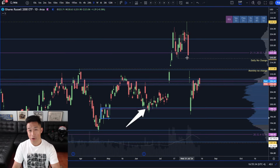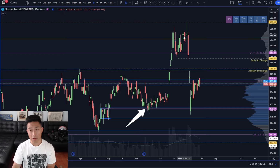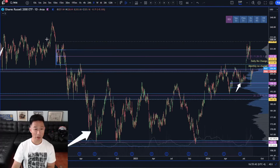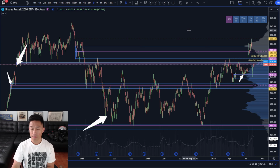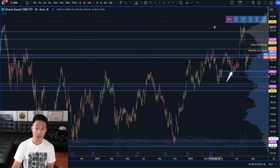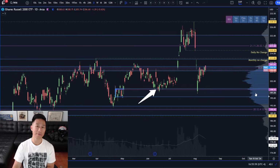Technically, it's not in its overhead supply, but it also doesn't have as many steps, so to speak, right? This is just one chunk over here. Additionally, bigger picture, as long as you're finding acceptance over this, then the buyers are trying to absorb all of the supply in this. So, out of all the majors that we just went over, the IWM, the small caps, look the most different. Honestly, the middle child, the stepchild, both the middle stepchild.